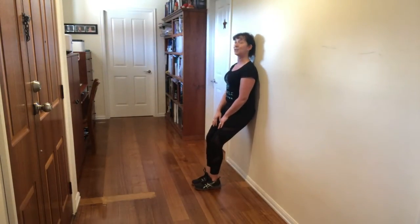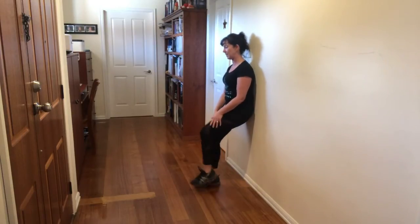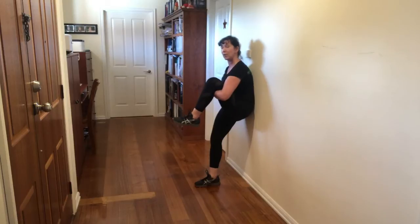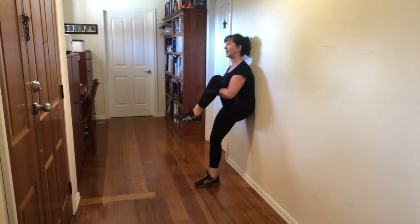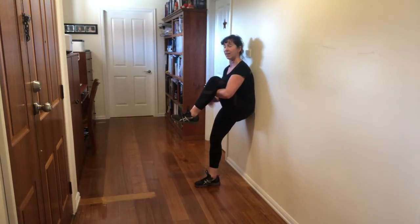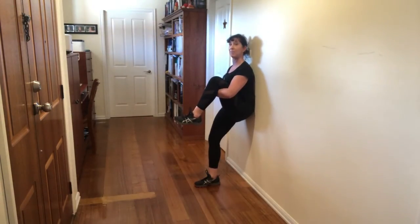Leaning up against your wall, head, shoulders, ribs and hips are up against the wall. Right leg is going to stay on the floor, left leg is going to come into the chest. You can grab hold underneath the knee or you can grab hold of the front of the shin, wherever you're happy to be. Pull that thigh into the chest to find the stretch through that left glute. Try to keep the head, shoulders, ribs and hips up against the wall.